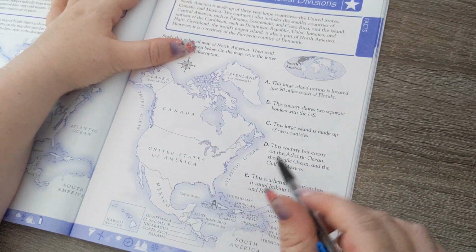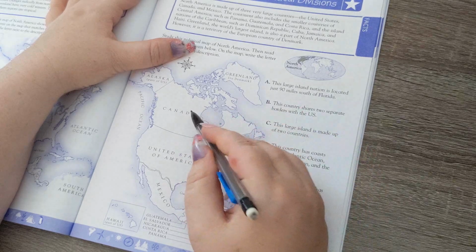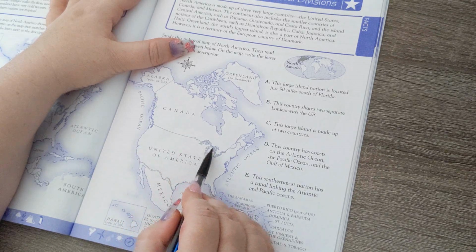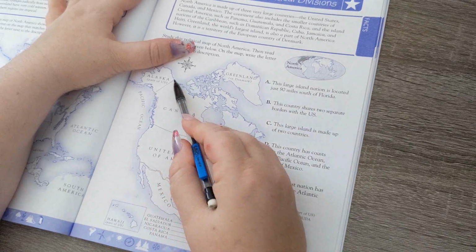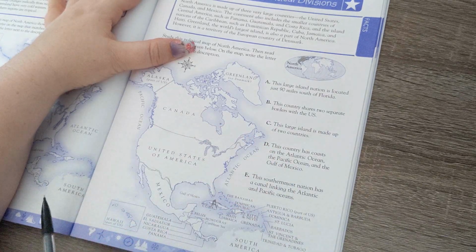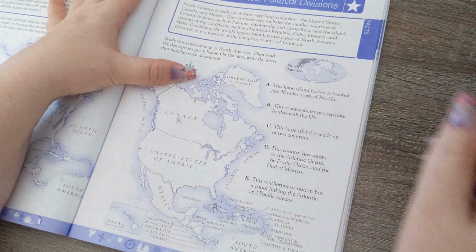2 separate borders. No, Mexico just has this border. So what else borders the United States? Yep, it's Canada. So we have this long border here, a little bit for Minnesota, through the lakes and up here. That's right, it also has this border with Alaska. So there's 1 border, 2 borders. Canada has 2 borders with the United States. Never forget Alaska, it's still part of the U.S. So let's put a B there for Canada.